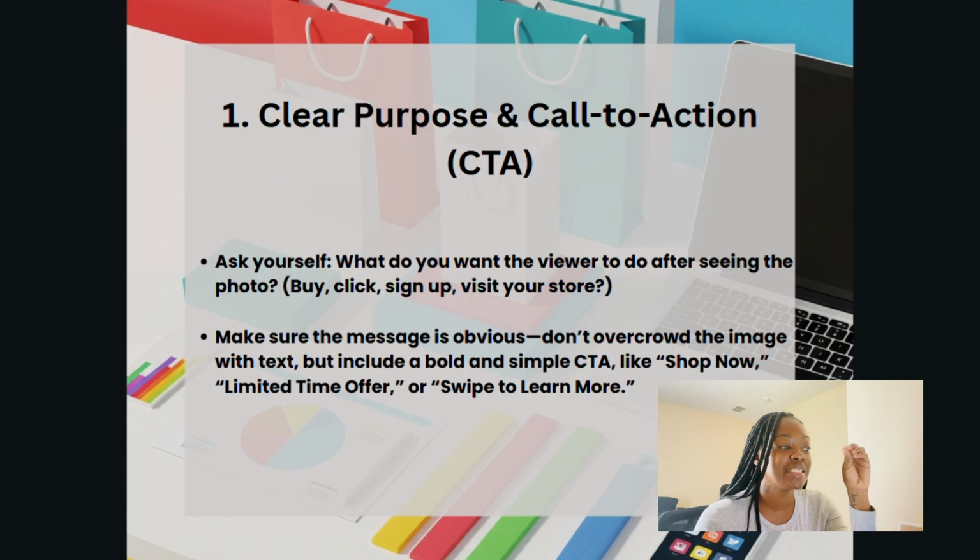Make sure the message is obvious. Do not overcrowd your image with text, because people get overwhelmed, and once somebody is overwhelmed, they don't want anything else to do with it. You don't want to overwhelm the customer. You want to inform the customer. So don't overcrowd the image with text, but include a bold and simple call to action like shop now, limited time offer, or swipe to learn more.